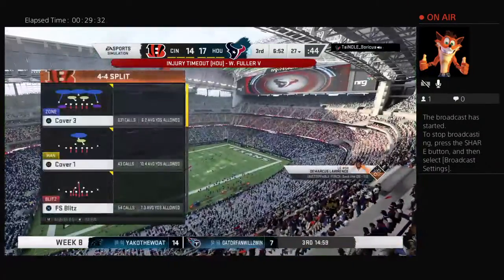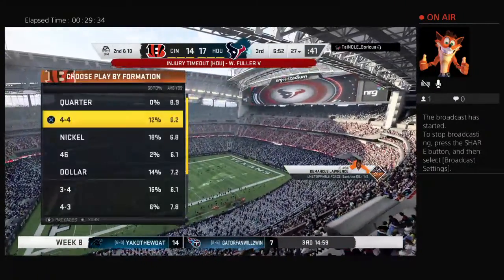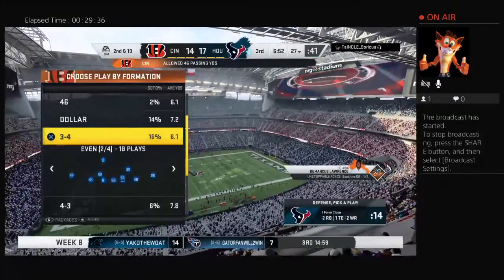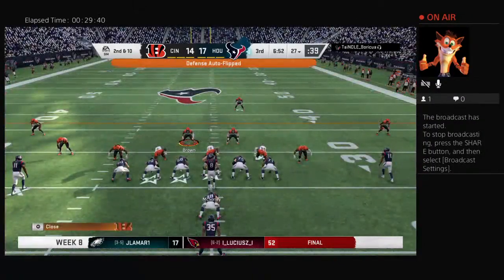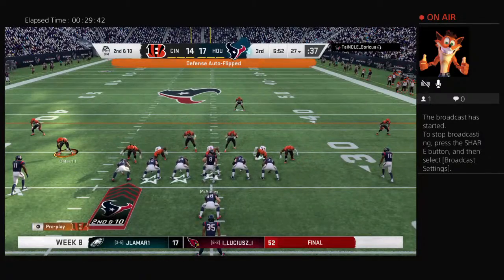Now the first play of the drive there is incomplete. Second and 10 now from the 27.